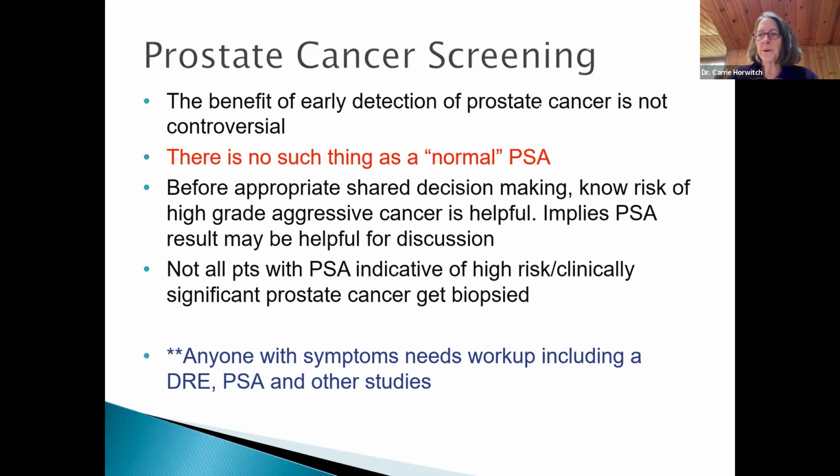Early detection of prostate cancer, I don't believe, is controversial. What is controversial is what is the best way to screen and who to screen. Early detection of any cancer is not controversial. If we can find a cancer early, a patient has a much higher likelihood of survival.